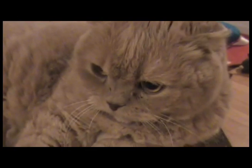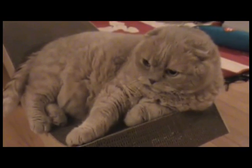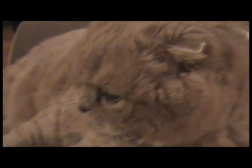This is Basil's new royal chair. It's called the Cheeky Chaise. It was given to him by CSN stores. Whoa, did you see his ears just moved? Even though they're tiny foldy ears, they can move. Like that.